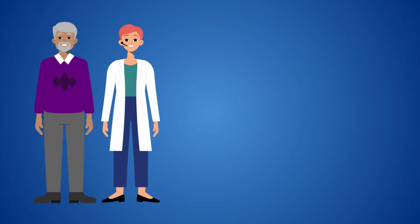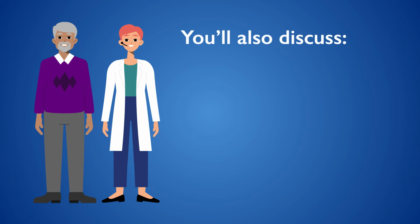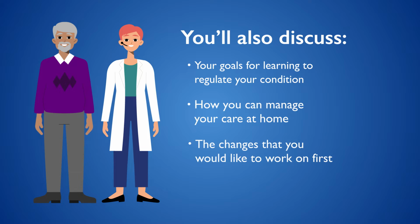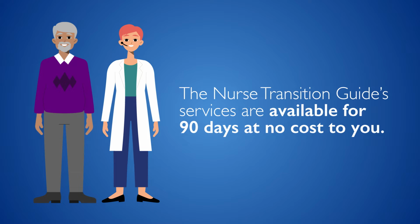You and your nurse transition guide will also discuss your goals for learning to regulate your condition, how you can manage your care at home, and the changes you would like to work on first. Nurse transition guides will help you identify your goals and match you with the appropriate resources in developing a plan based on your needs. And the nurse transition guide's services are available for 90 days at no cost to you.